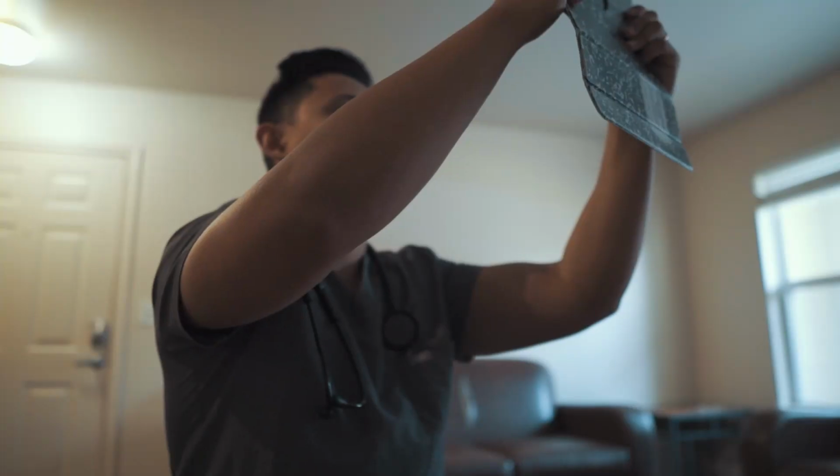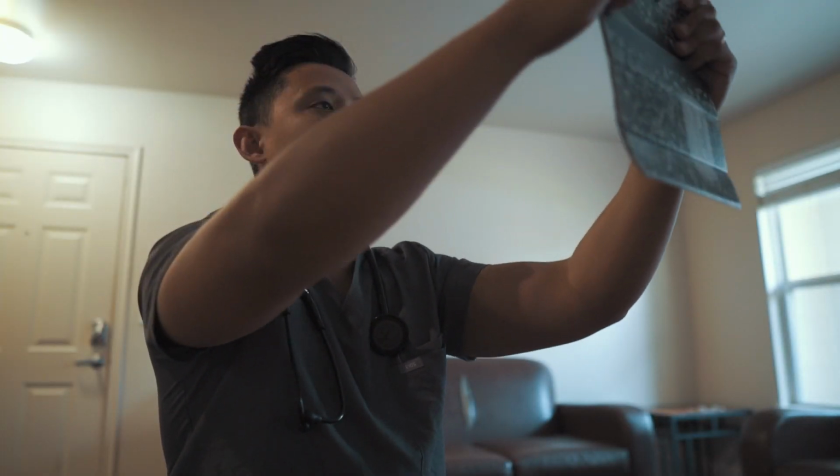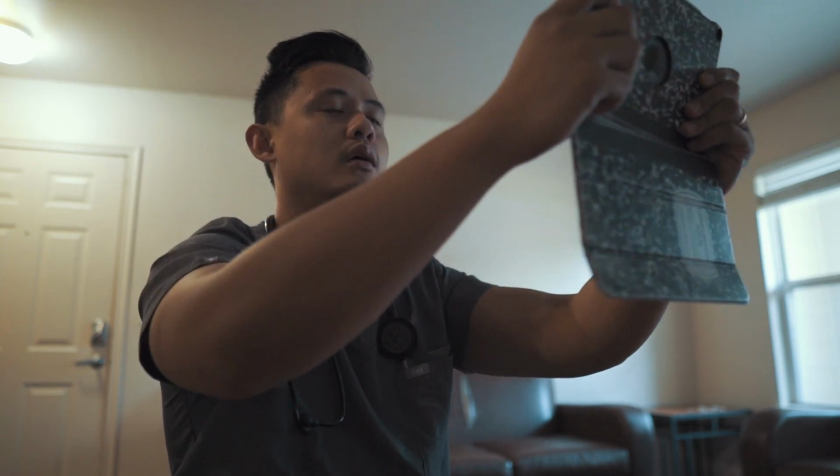And this is actually how you impress your attendings. I literally just screenshot all the lab results and everything, or if you have access to the EMR on your phone, make sure you pull those up during work rounds.